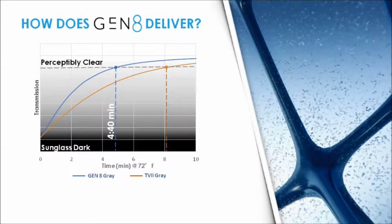The single feedback graph explains the revolution of Transitions Signature Gen 8. On the left-hand side of the graph, draw attention to the fact that Gen 8 lenses transmit only 11% of light when activated. This is definitely sunglass dark. When Gen 8 lenses are outside, they get as dark as sunglasses. Now, notice what happens within 5 minutes. 4 minutes and 40 seconds to be exact. Gen 8 lenses go from sunglass dark to pretty much clear in under 5 minutes. Compare that to Transitions Signature 7.